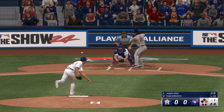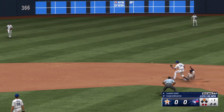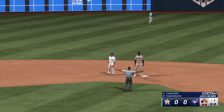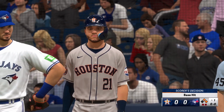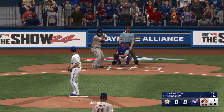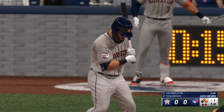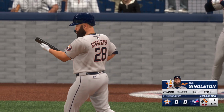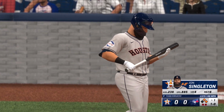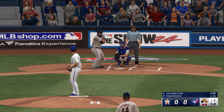Two-0. Out to short. Safe at second. So 2 on with 2 away. And now the first baseman. Just off the inside edge. First and second, 2 down.